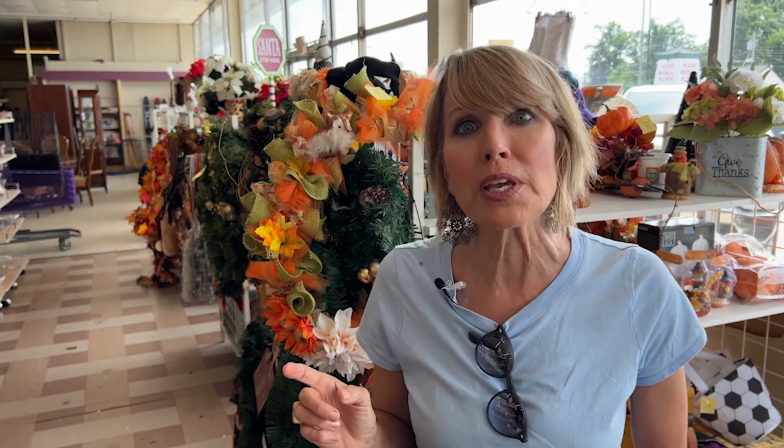I'm also looking for things that maybe I can deconstruct to turn into something else. You know, sometimes you'll find something and it looks kind of junky, but you think, ooh, I could take that apart and I could use this for this and that for that. So that's another category that I'm kind of looking at. As always, I'm looking for anything in metal, anything in wood.